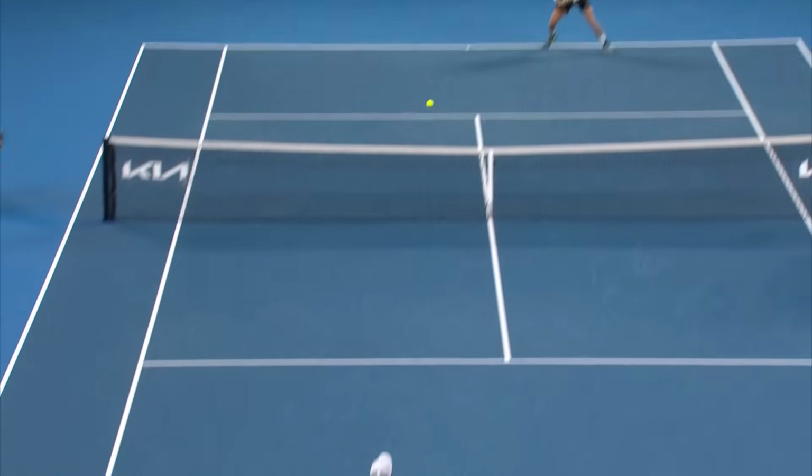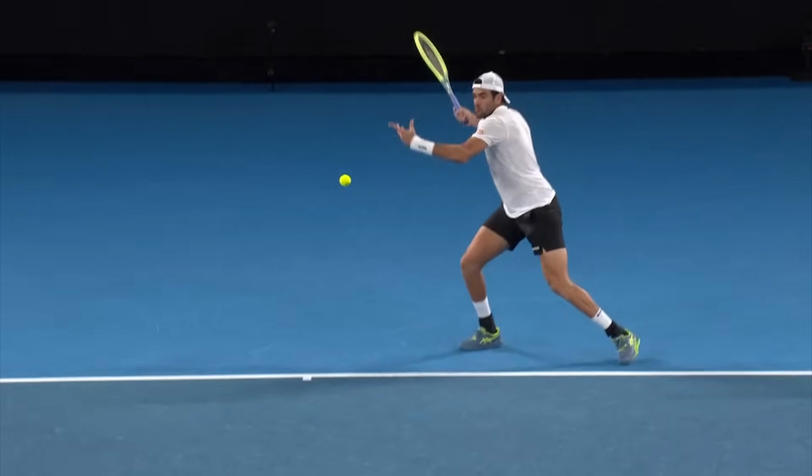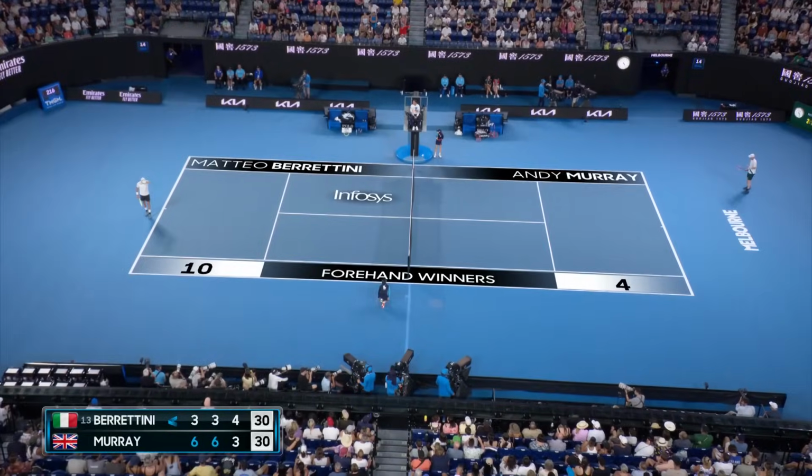Well, only 30 all. The premier forehand can do this. Deep, slow, with no pace. He has to generate all of his own, and he knocks it off. That's world class.